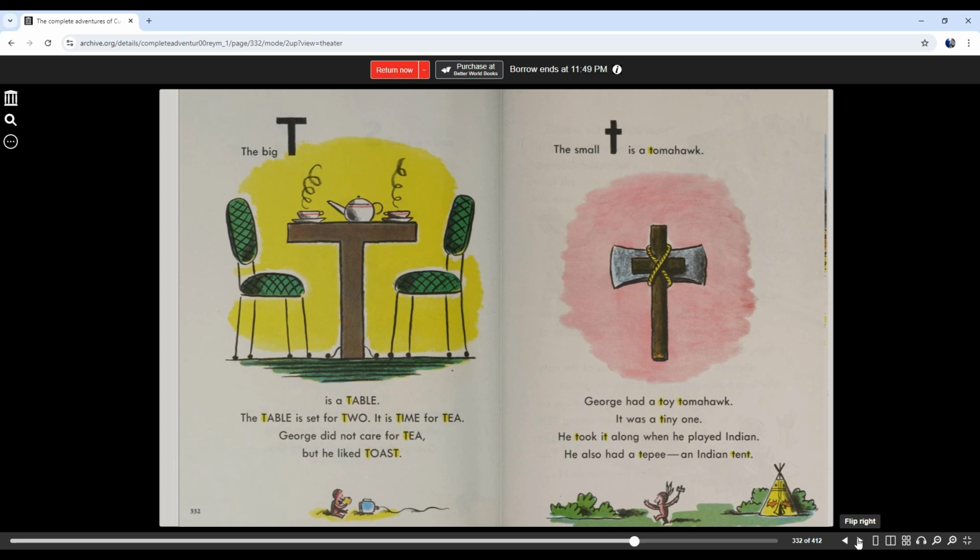The small T is a tomahawk. George had a toy tomahawk. It was a tiny one. He took it along when he played Indian. He also had a teepee, an Indian tent.